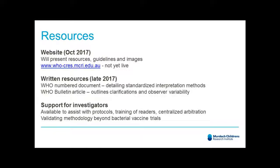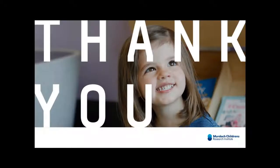And then the main piece of all of this is to provide some ongoing support and resources for investigators so that we're around to assist with helping with protocols and training of readers and providing centralized arbitration, and to keep thinking and applying and understanding how this methodology is really being applied beyond the vaccine trials. So I guess the key take home is that there's a group around if anyone needs some support. That's me.